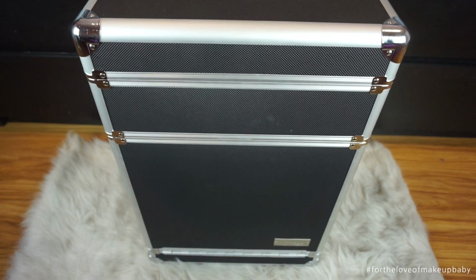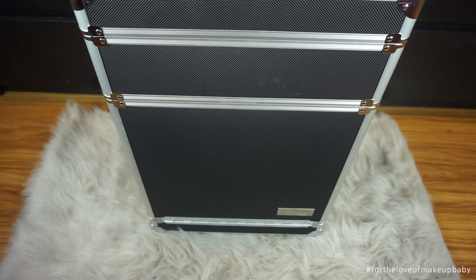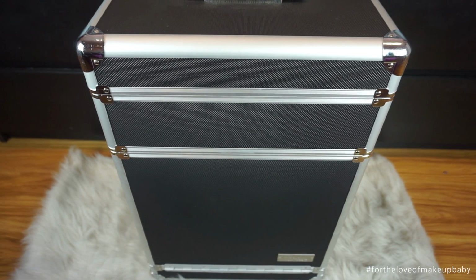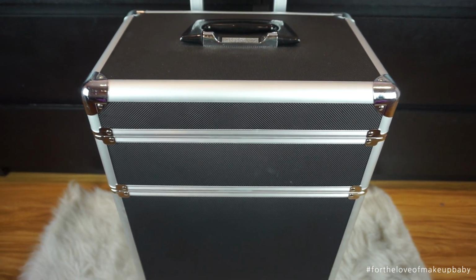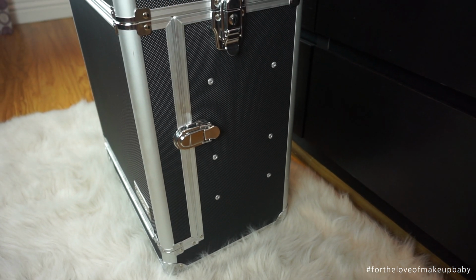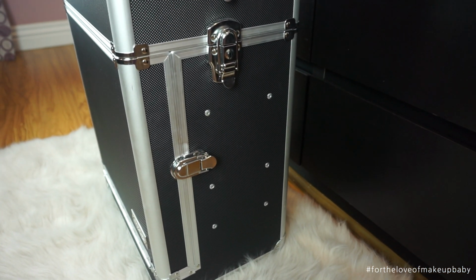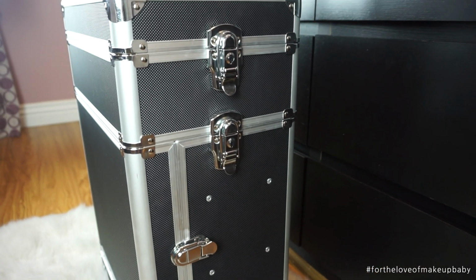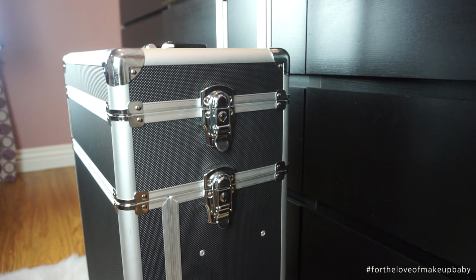This is my Berman Industries train case, and I've been traveling with it for the past year. I like it, but I don't love it. I definitely think there's better ones out there. This one is just inexpensive, and it'll do for now. It holds up pretty well, and it has a lot of space to fit everything I need, and it's kind of sturdy. I bought mine at Namie's in LA, and I think it was only $50, which is definitely a steal.